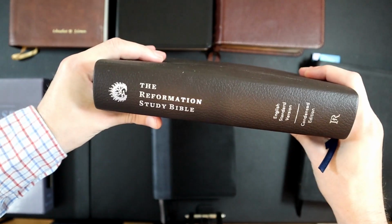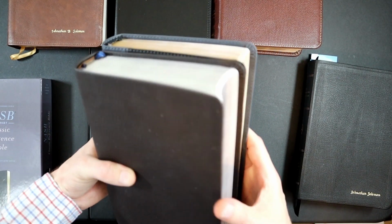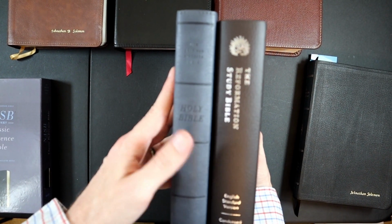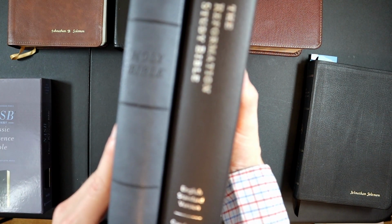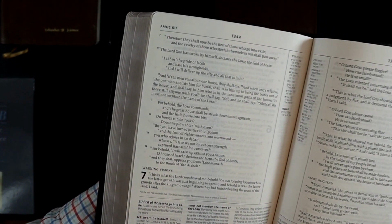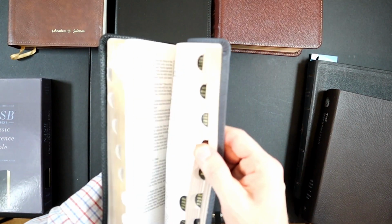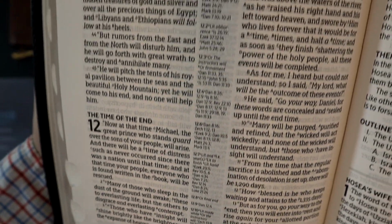As a comparison, here we have the Reformation Study Bible, the condensed version, Ligonier Ministries. All right. It is maybe just a hair, just a few centimeters taller, and the width appears to be about the same. However, the Reformation is noticeably thicker. But with the Reformation, you have very, very small font. I love this Bible, but the font's too small for me, whereas this is a nice, large, single column format.